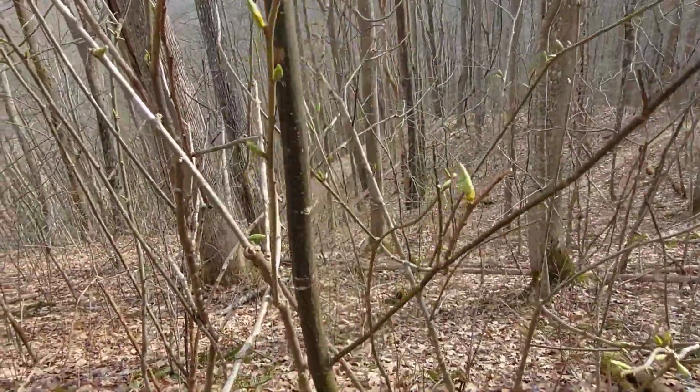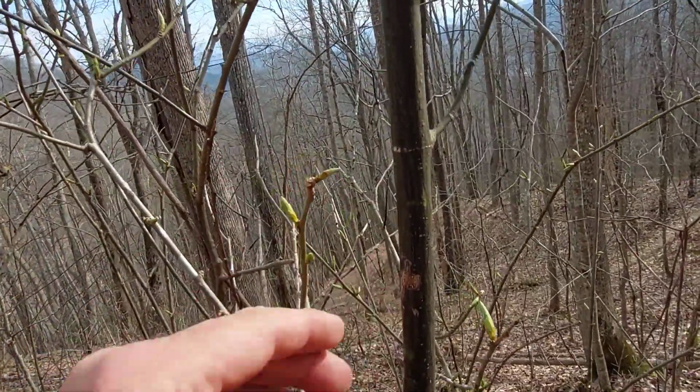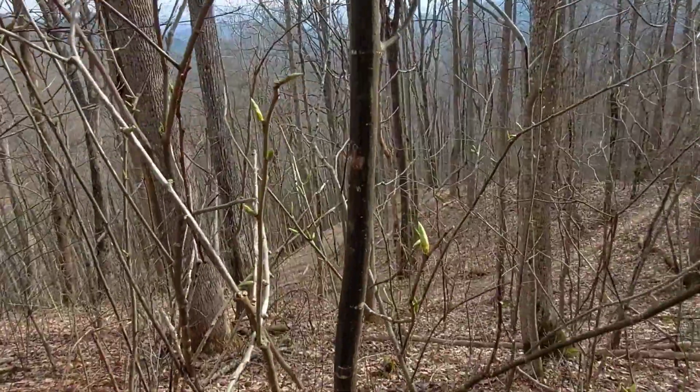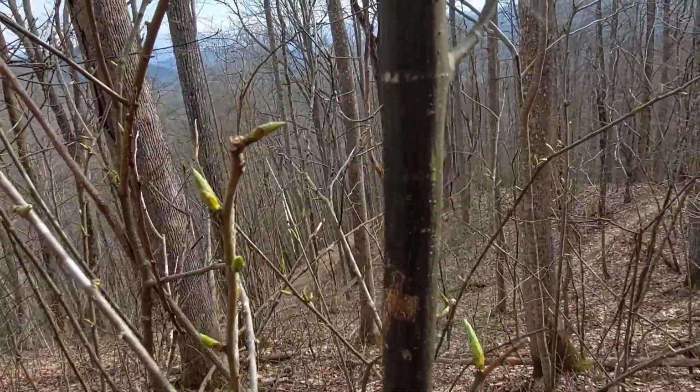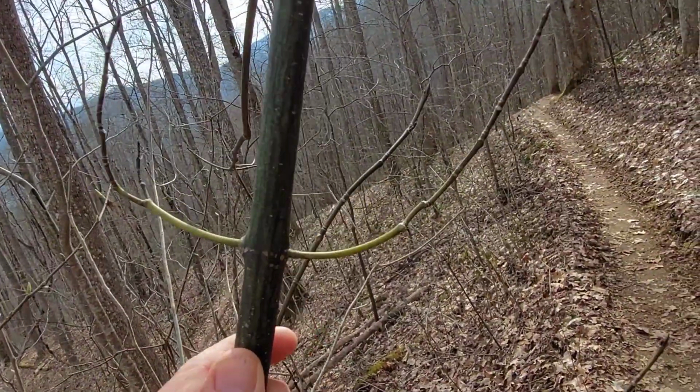Here's a tree for you. I don't know if you can make it out. It's striped maple. Got a green bark. I don't know if you can see the stripes in it. You can tell it's a maple.